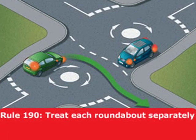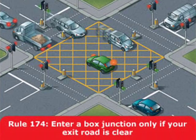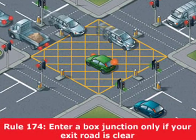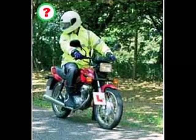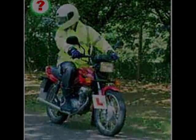If you're turning right, keep near the centre of the road as it's safe. Avoid cutting the corner. If you're turning left, keep over to the left, don't swing out. Watch out for cyclists and motorcyclists coming up on the left, and pedestrians crossing. You must take effective rear observation before moving into the junction. Make sure it's safe to do so before proceeding.